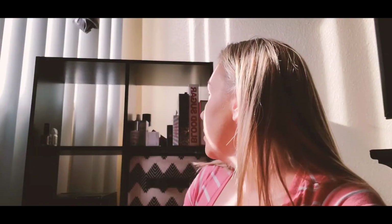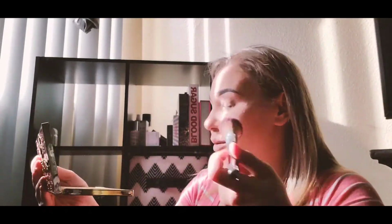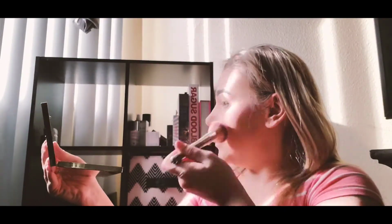So we're still going to go in with our Ciate, the Marbled Light. That's what I'm using. And I'm actually loving this blush. I really do. I have been using it ever since I got it. I kind of stopped using my Anastasia one, which I've been neglecting, I know. But I just love this blush so much. It's very pretty. It's not too dark. It's like just the right amount. Yes, so let you see it.